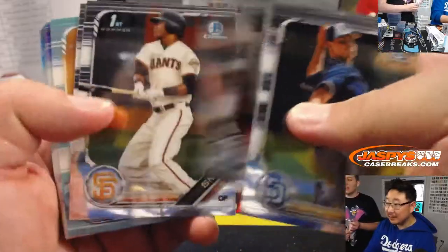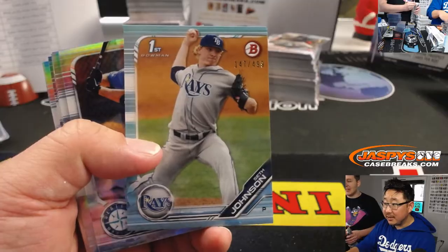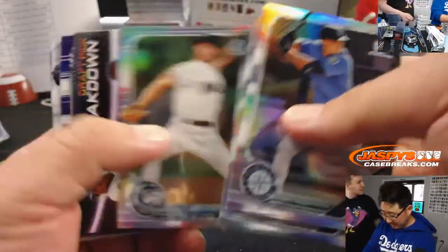Someone said, oh, hey, Nick, this card is worth way more than $5, and then they told me to keep it. I said, just buy it. Seth Johnson to $4.99. Yeah, just buy it. We're not always going to get those right.